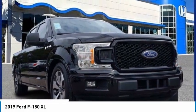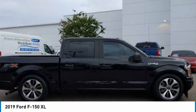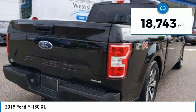A Ford F-150 knows how to handle any situation. It's built to follow orders, no whining, and is priced below $40,000. This vehicle has less than 20,000 miles.